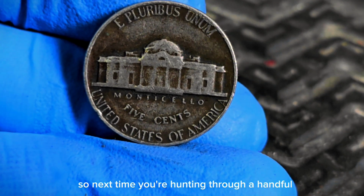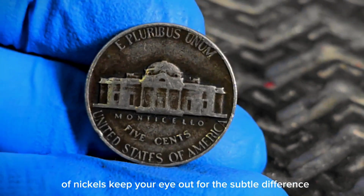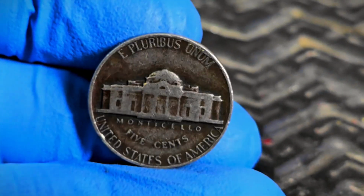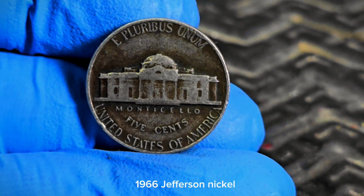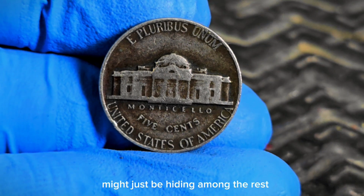So next time you're hunting through a handful of nickels, keep your eye out for the subtle difference. A well-preserved, no mint mark 1966 Jefferson nickel might just be hiding among the rest, quietly waiting to shine.